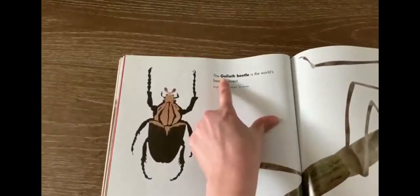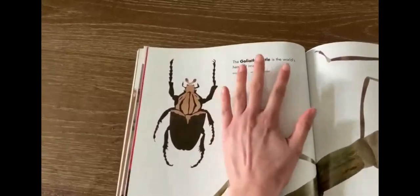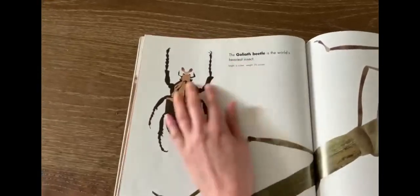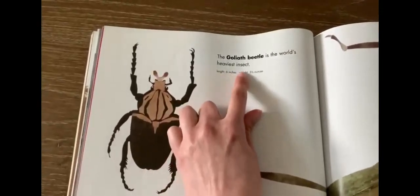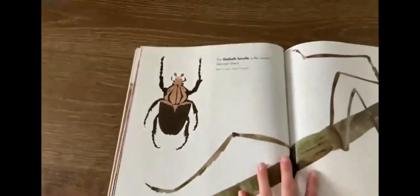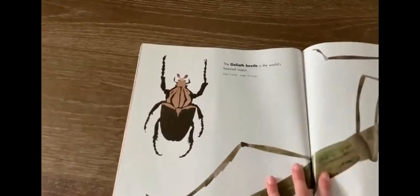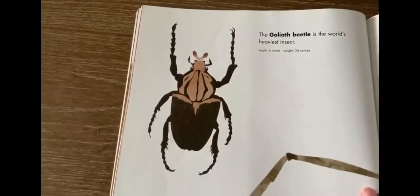This is the Goliath beetle, and it is the world's heaviest insect. So it's about 6 inches long and 3.5 ounces. Boys and girls, do insects weigh a lot? No, they're very light, but that's a pretty heavy bug. How many legs does it have?